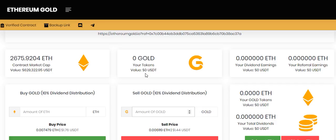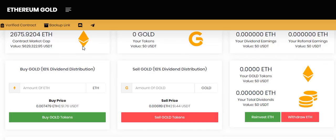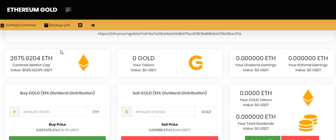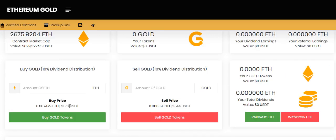I have not made any deposit. I wanted to make a non-biased review before I jumped in, but let me tell you an issue that I have. And me as a small YouTuber, I don't have 100 ETH to put in this thing or to pump it up. But the issue that I have is the first time that I saw this Ethereum Gold contract, the price was 99 cents. Okay, so had I gone in when I first saw it, this price would have been 99 cents, which would have gotten me more gold tokens, which would have in turn gotten me a bigger share of the 10% distribution of the divs.